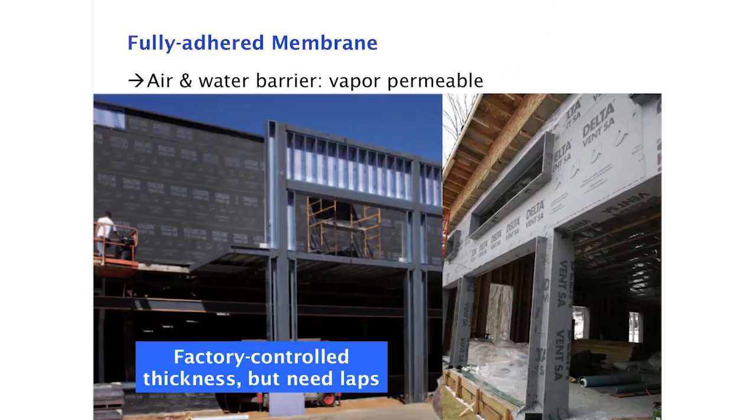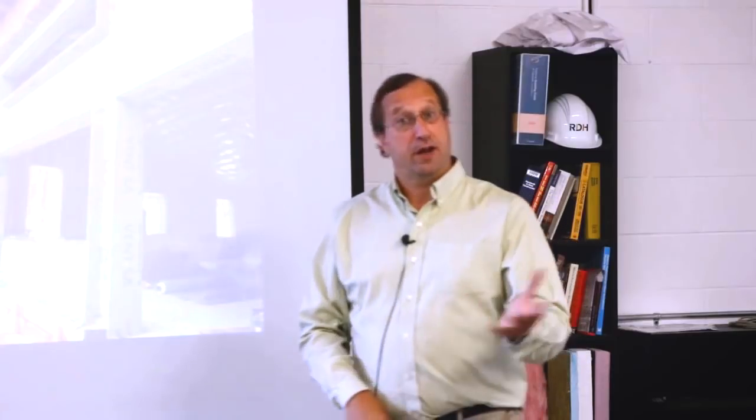And so you can wrap it around window bucks as shown here in the bottom right, and allow those wood bucks, wet from construction moisture, to dry out. And so now you have a polymer-based, stronger air and water control.